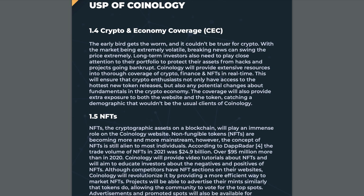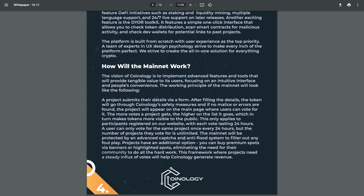A project submits their details via a form. After filling in the details, the token will go through Coinology's safety measures, and if no malicious code or errors are found, the project will appear on the main page where users can vote for it. The more votes a project gets, the higher on the list it goes, which in turn makes tokens more visible to the public, to participants registered on the website, with each vote lasting 24 hours.